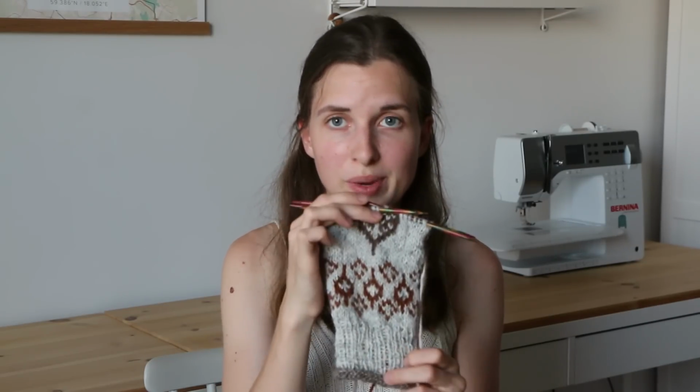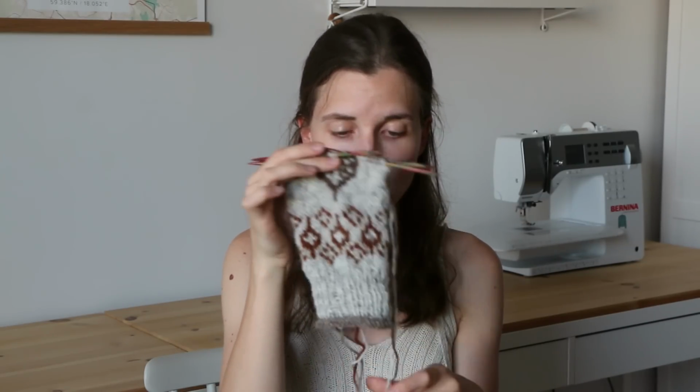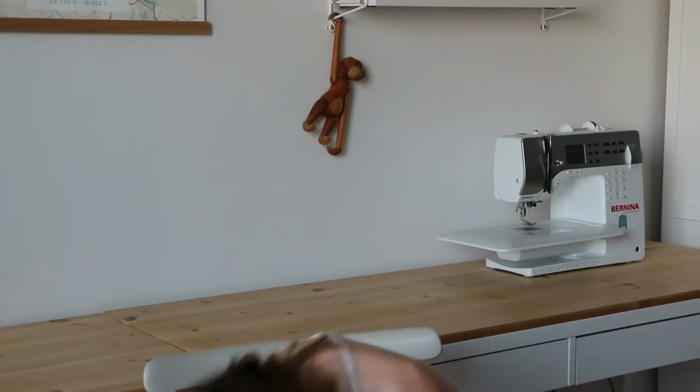It's a fun project, but it also needs a lot of attention. I need to look a lot. I need to make sure that the color work is not too tight, and it just needs a lot of focus and attention. But I'm really looking forward to wearing this in autumn, because you can wear it with a lot of layers, as the last layer, and then wear it outside. And this brings me also to the pattern.